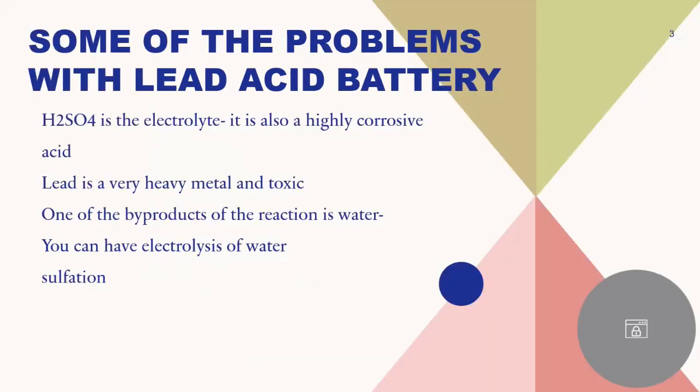Some of the problems with the lead acid battery, besides the corrosive acid and toxic metal, is that one of the byproducts of this reaction is water. However, you can have electrolysis of water with this very easily. Electrolysis of water creates H2O2, which is explosive. And therefore, lead acid batteries are vented to keep the H2O2 explosive content to the minimum.